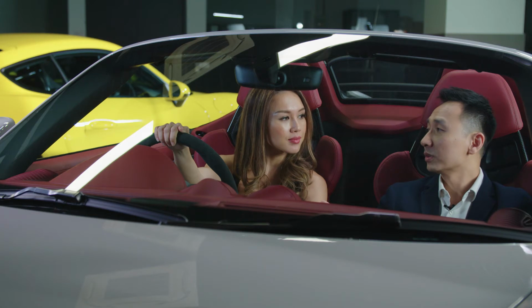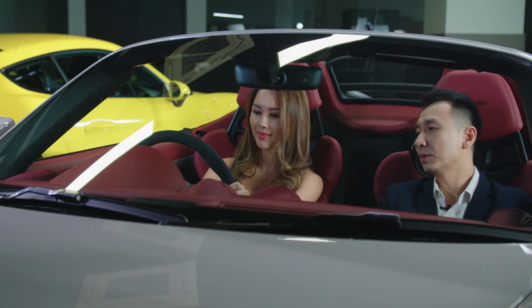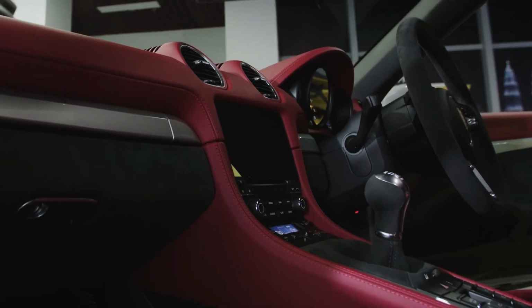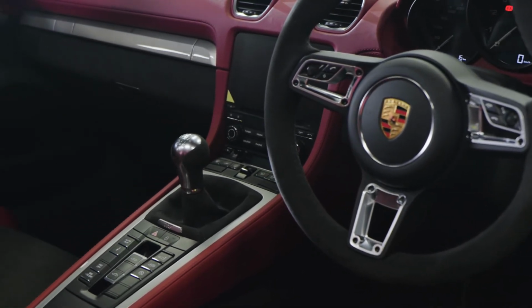Like most 718 models and all Porsche models that we have, the vehicle's interior cockpit is actually built closer to you, so that you have a more direct engagement with the car, where the center console is elevated and the gear lever is actually shorter to give you a better direct response.